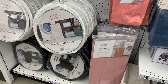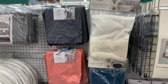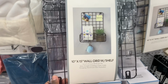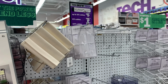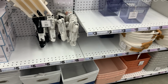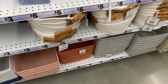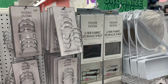And then you have the hampers for your laundry, the inflatable ottomans that come in different colors, and then the USB powered fan, and also another wall shelf. Like I said, they have a lot of different wall shelves, and the hooks for your door, to go over your door or to hang whatever you need to be hung up. Also, you have more basket bins, different, like I said, different sizes, shapes, colors. It's just a lot that you can choose from at Five Below.